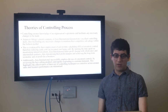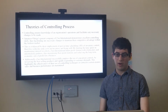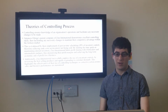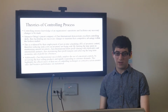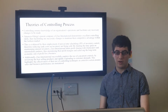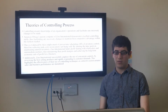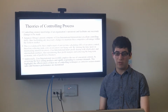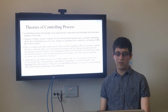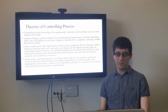Zara's controlling process, which is the ensuring of knowledge of the processes and operations of an organisation, facilitates any necessary changes to be made. Zara facilitates their changes by using just-in-time scheduling and inventory control. This reduces sunk costs of inventory because of the limiting of profit sharing with wholesalers and intermediate partners, thus maximising their profit margins and achieving the long-term economic aim of profit for the business.